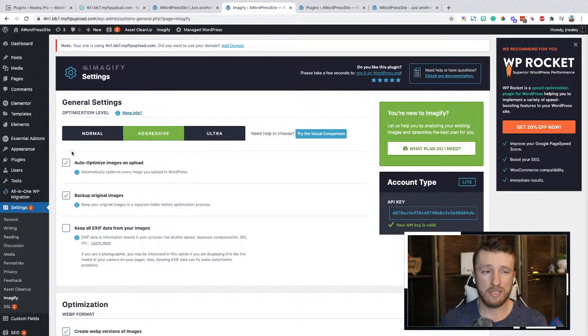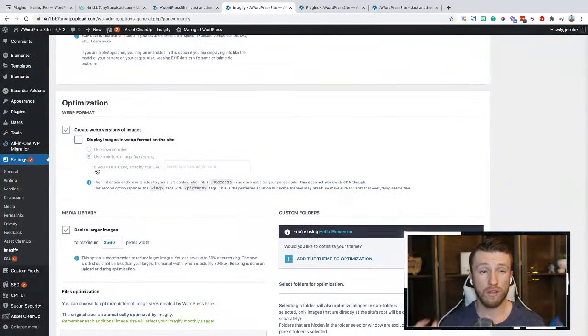It optimizes the images just to shrink them. And I haven't really seen any actual loss of image quality on the site, even though it compresses and reduces the overall quality a little bit, but it hasn't been noticeable. There's auto optimize images on upload. It can back up your original images just in case maybe you go ultra and there's an issue there. Keep your EXIF data. Really, the reason why I go with this plugin over say Smush or some of the other ones, even though it's been a while since I've checked, they might do it now, is it creates WebP versions of the images.